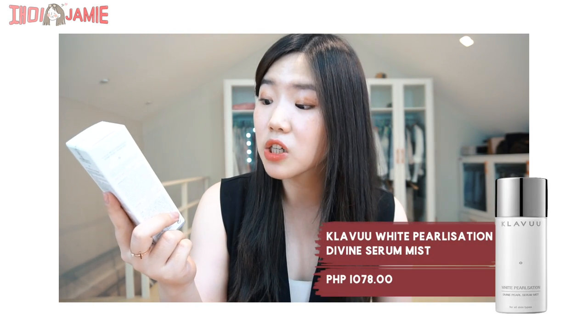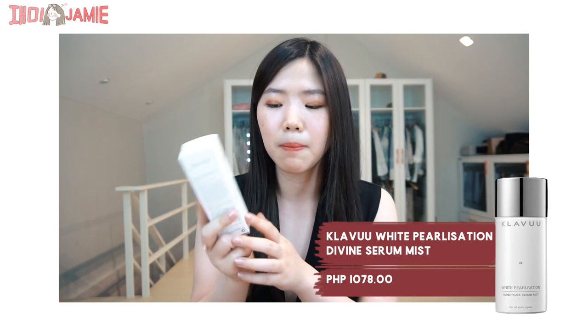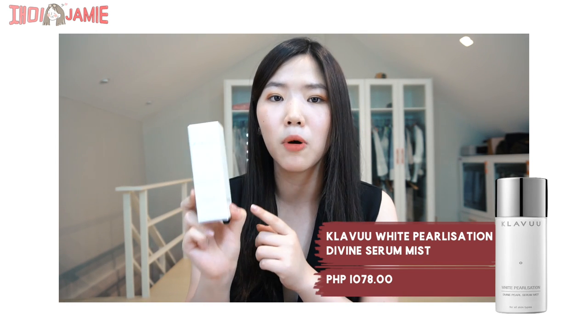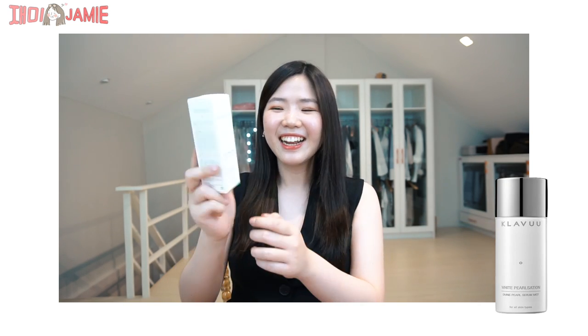Next, we have the Klabu White Pearlization Divine Pearl Serum Mist. This one, actually meron pa ako sa bahay, pero kasi kinuha ko sa sister ko. So I bought one for her para lang i-replace yung kinuha ko, kasi hindi niya alam na kinuha ko.